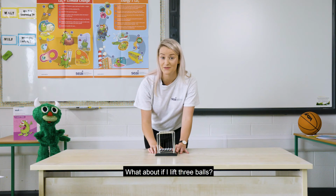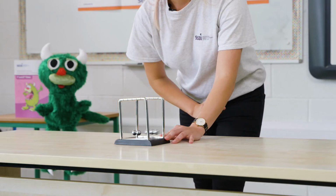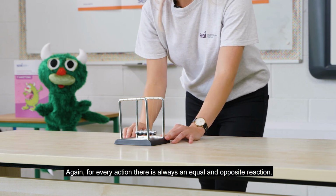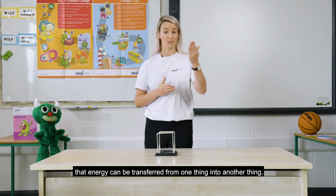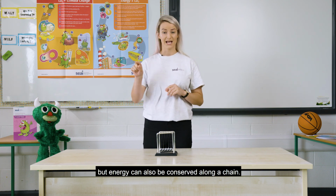What about if I lift 3 balls? 3 balls come out the opposite side. Again, for every action, there is always an equal and opposite reaction. From Newton's cradle, we've learned that energy can be transferred from one thing into another thing, but energy can also be conserved along a chain.